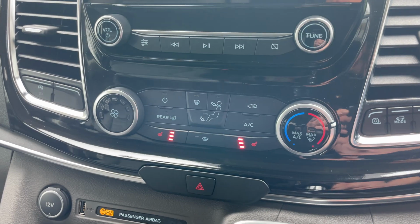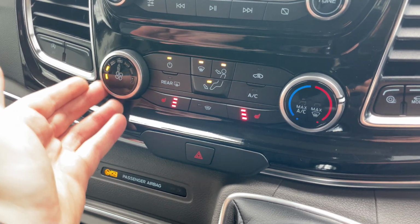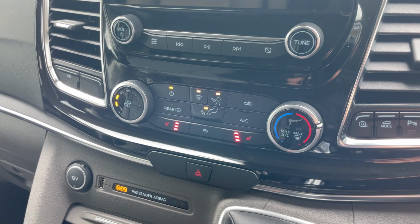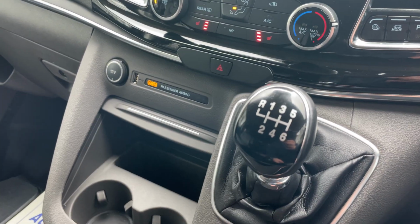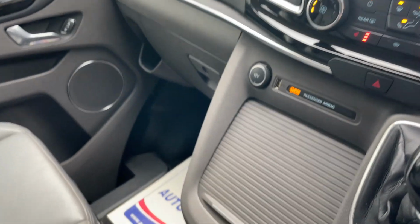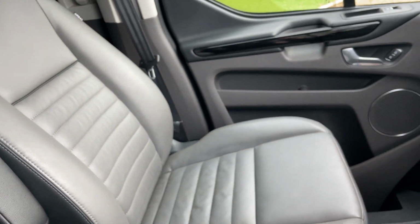Just below the screen there we have all of your heating, ventilation and air conditioning controls, such as fan speed, heated seats, electronically heated screen, max air conditioning and max demist. Below it we have another USB and obviously the 6-speed manual gearbox. Adjustable cup holders also make a nice appearance. We have nice armrests either side, and that's about that for today.